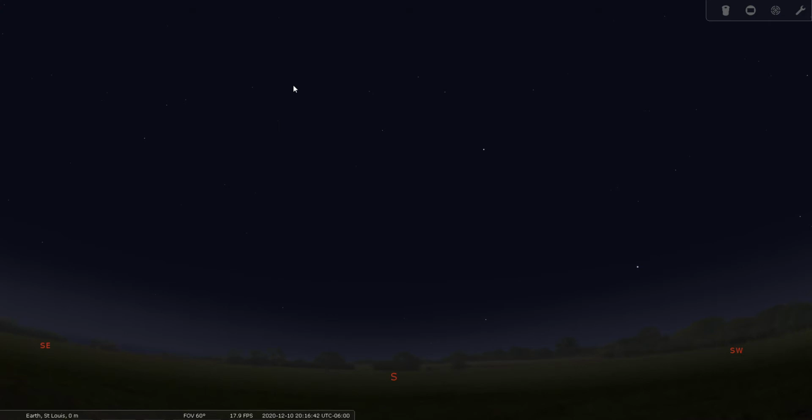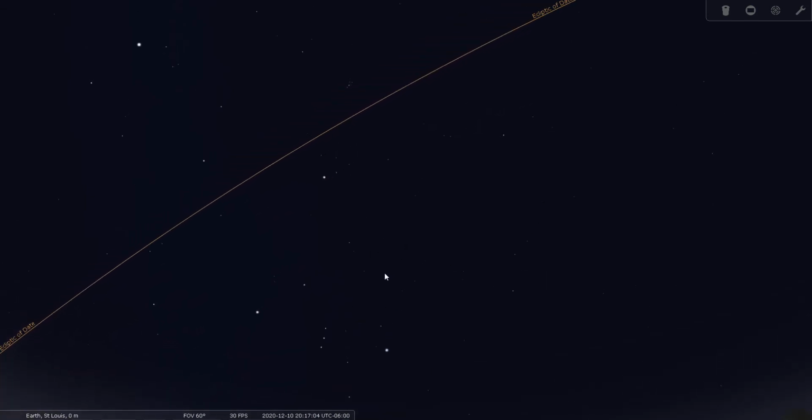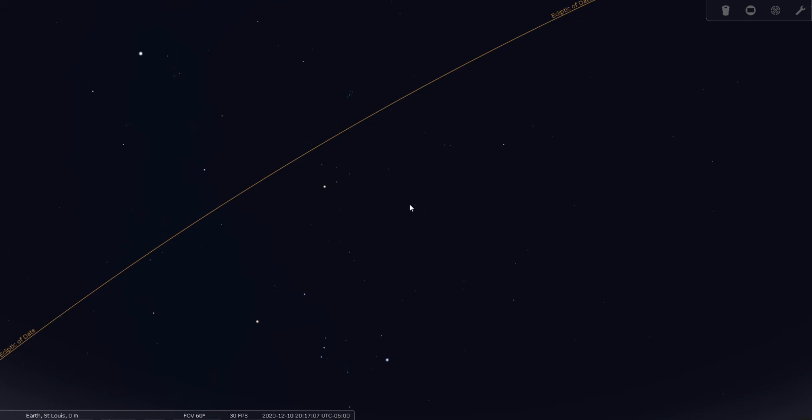Taurus the Bull is a constellation along the ecliptic, located in the northern celestial hemisphere. And I can show you the ecliptic here. So that yellow line that you see, that's the path that the sun follows over the course of a year across the sky. And the constellations along the ecliptic are the traditional zodiac constellations, and they include Taurus the Bull.